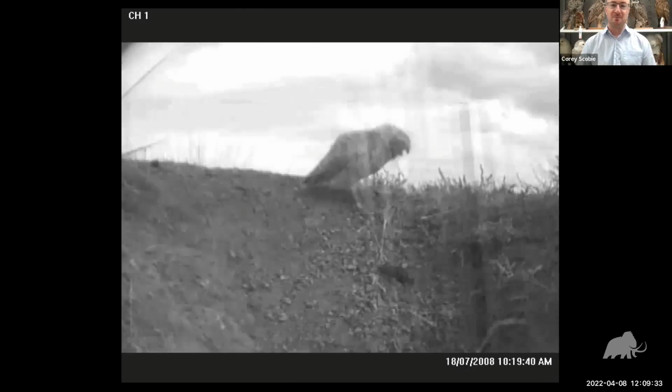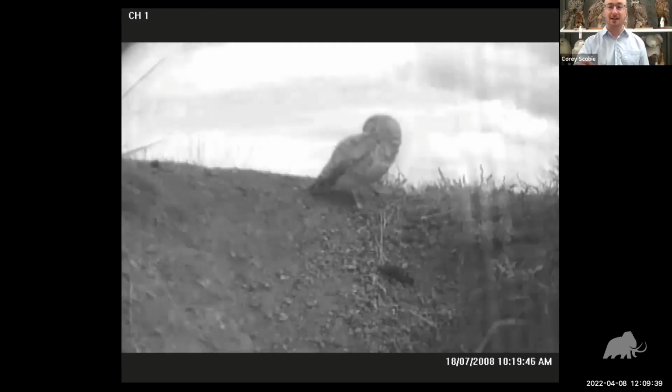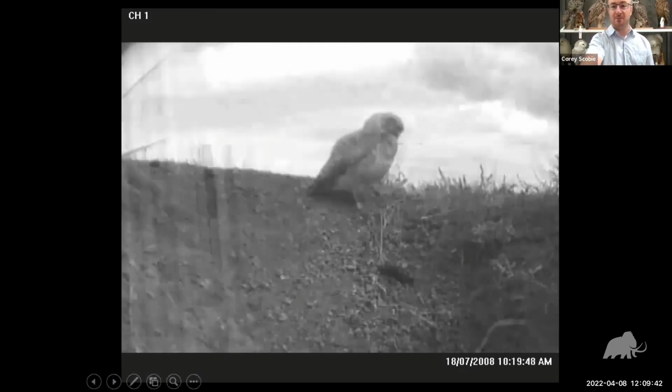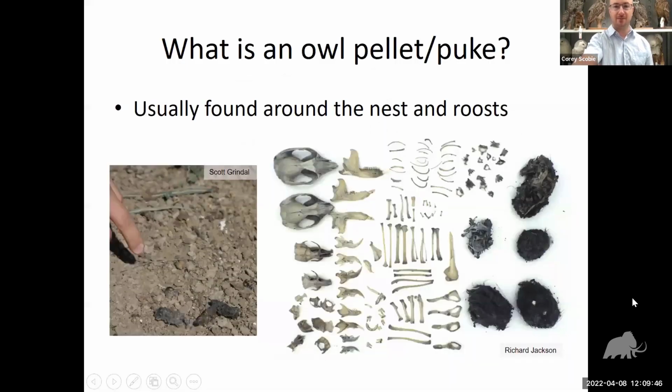There we go. So that's actually quite a large pellet for that size of owl. It's almost the equivalent of 1.5 pellets for this species. But there you go. That's what it looks like when they eject a pellet.